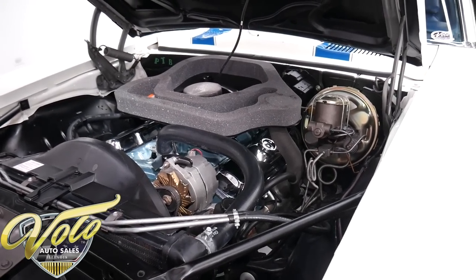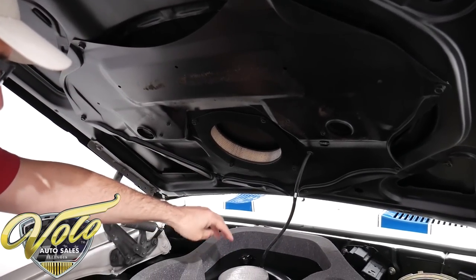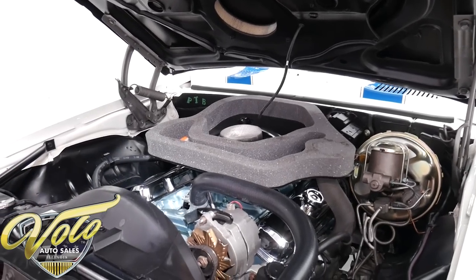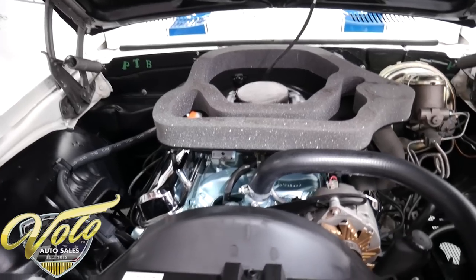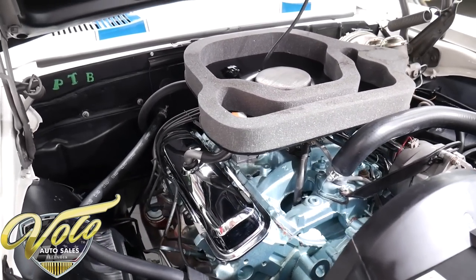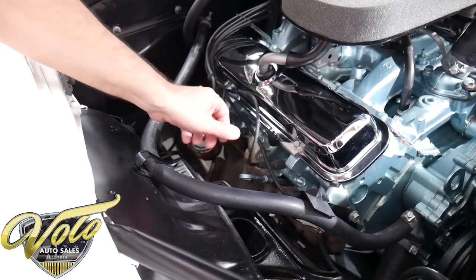So we've got a Ram Air 3 400 motor. You can see the Ram Air does function. It blows the cold air right into the air cleaner. This whole air cleaner assembly is unique to this car. The motor's painted up real nice. I've checked casting codes and dates. The dates line up. It's got the right manifolds, reproduction chrome valve covers, correct spark plug wires.